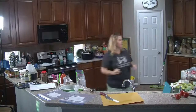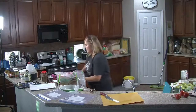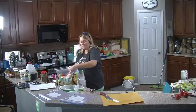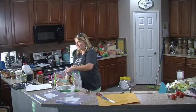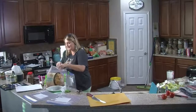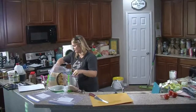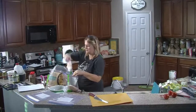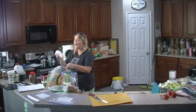Okay, so we're going back to our chicken breast over here, and we're gonna throw in, I'm pretty sure I'm only gonna be able to fit about 4 of them in here, which will be fine for our family, because with chicken breast this size, typically about 2 to 3 people can eat off of 1 chicken breast. All right, there's 2. These are huge.